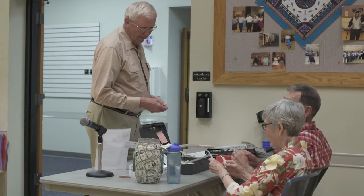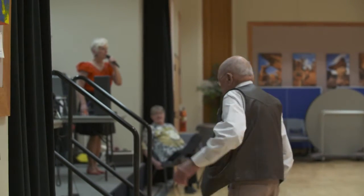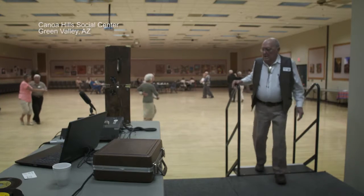This is the Canoa Hills Social Center in Green Valley, Arizona. Every Monday night we have a dance, and then there's another one Wednesday at Recon where Flippo usually is. Folks are guided through a square dance by what is known as the caller. He only comes down here once in a while, so this is really exciting for us, you know.